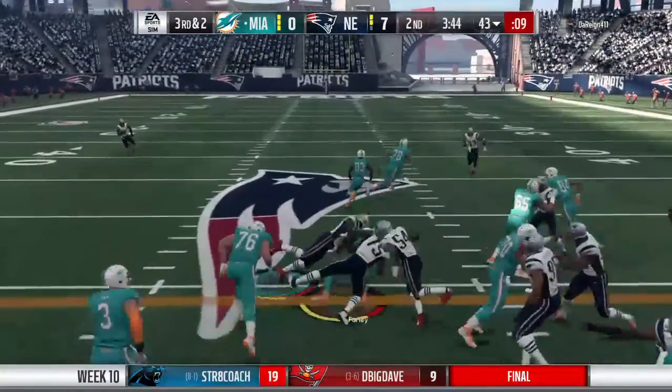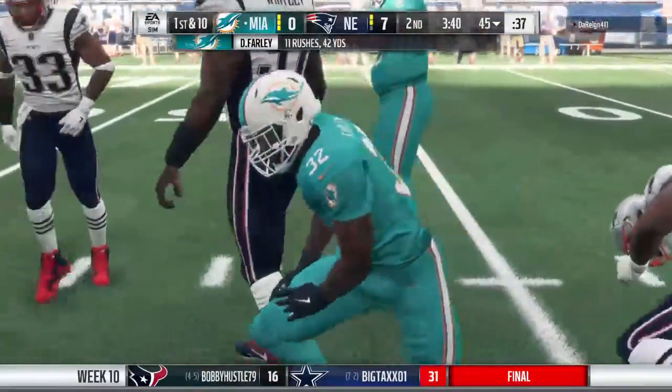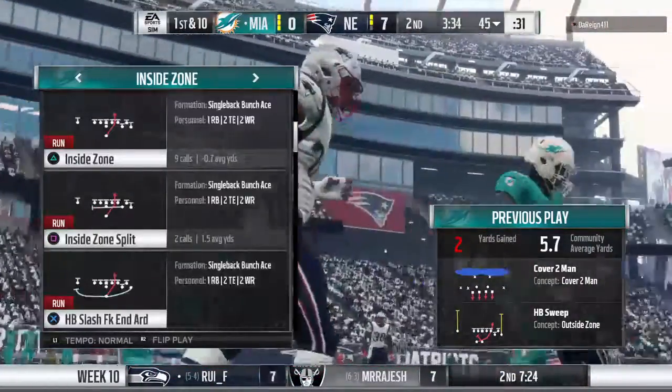They'll run it now out of the gun. And he's got the first down as he's up to the 45-yard line. They only get 2 there, but on 3rd and 1, that's all they needed to keep the drive going.